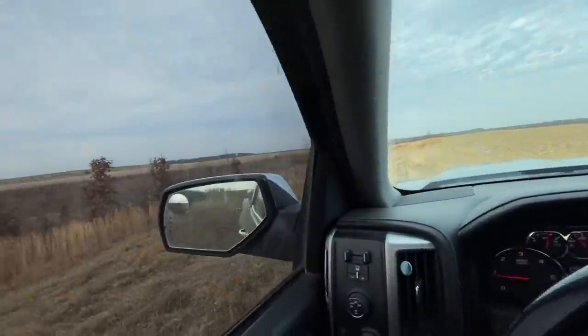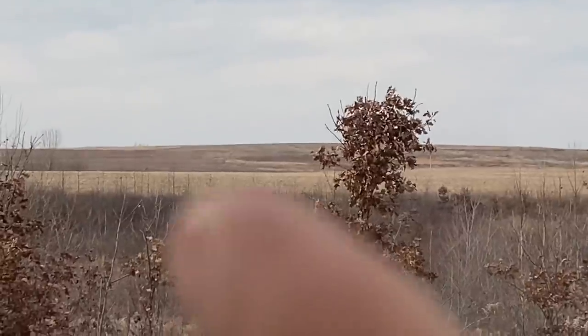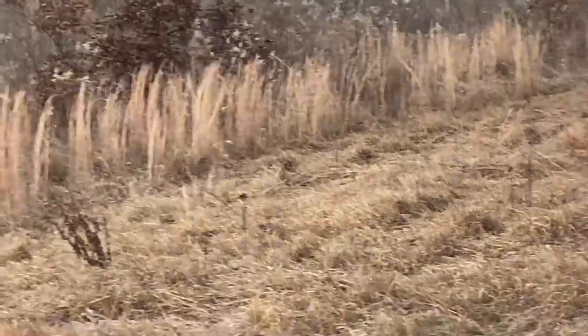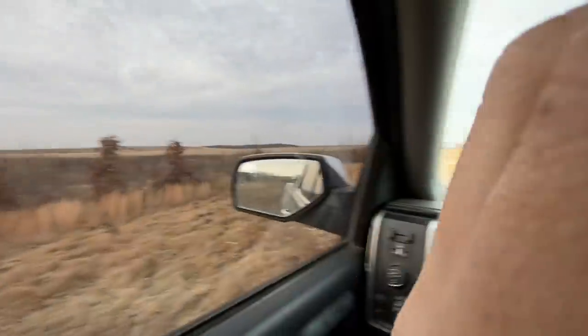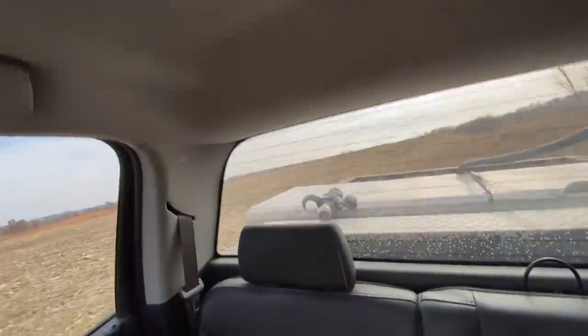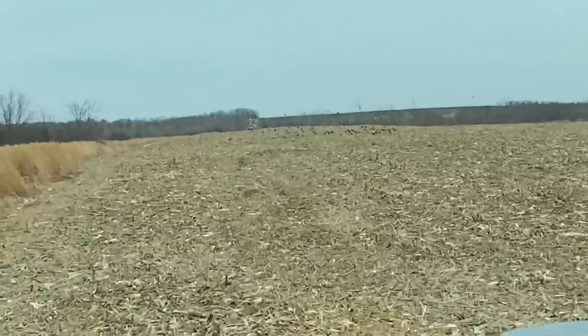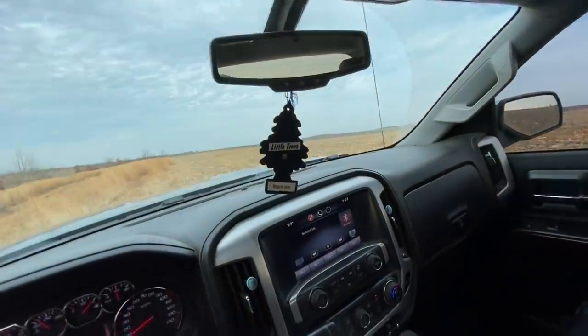So basically this farm goes from that hill over there to right there. There's probably 100 acres over there. And then you zoom out here, you got this field on top of this hill, goes way back there, clear down to that tree stand way down there. And then there's two more fields over this hill.